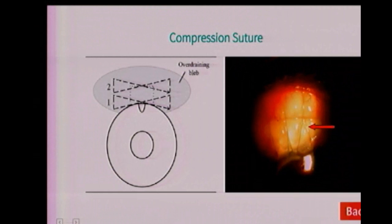This is how the compression suture looks. The idea of the compression suture is that since the bleb is filtering a lot, you put mattress sutures. Some people put nylon. Others use Vicryl, but the advantage of nylon is whenever you are satisfied, you can remove them. Vicryl may dissolve, and it's still too early. The sutures themselves are compressing the scleral flap, so it doesn't allow a lot of fluid to come out, and this is how it looks under the slit lamp.